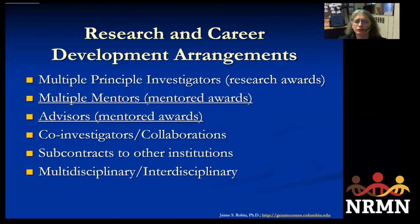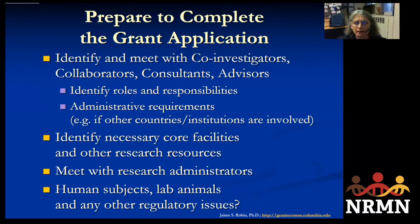Bring in an advisory group. Usually graduate students do have an advisory group or a thesis committee, but maybe postdocs should think about having an advisory committee. Who will be the collaborators and co-investigators? If your research is multidisciplinary or interdisciplinary, then try to highlight those aspects. And as you begin to think about the application more closely, meet with everybody who will be involved in the application and discuss what their roles and responsibilities are.